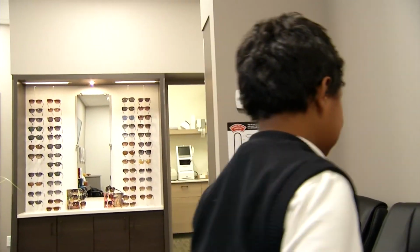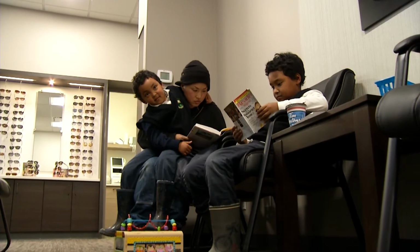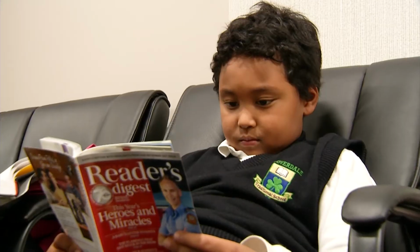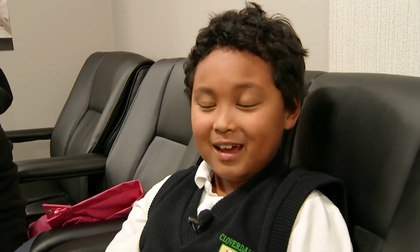Goodbye. What I liked about getting my eyes checked is looking at the little pictures to see if I can see it or not. I really like the doctors here because it's really nice and fun. It's been really helpful to get my eyes checked here. I think other kids should get their eyes checked too because it's really fun and it's important too because you might not see it very well sooner or later.